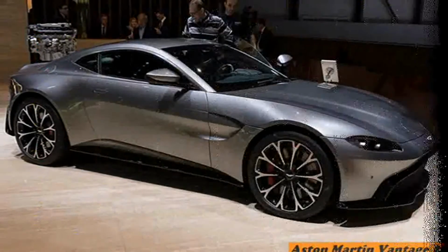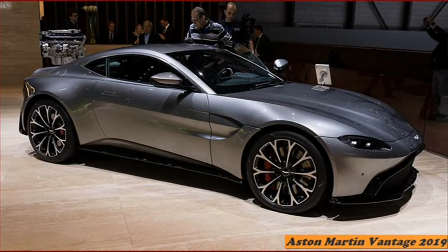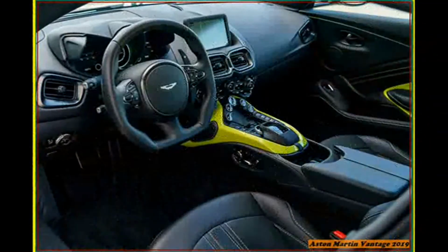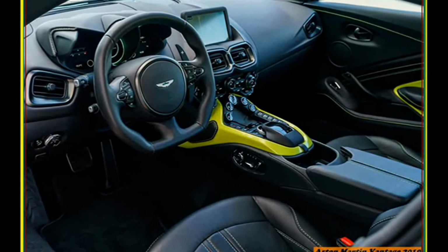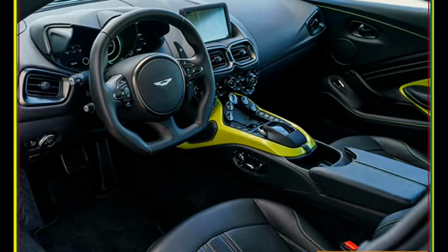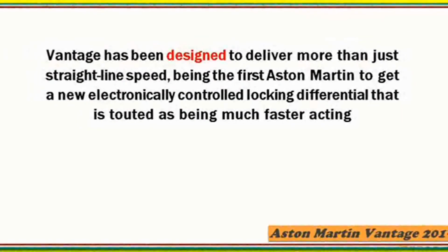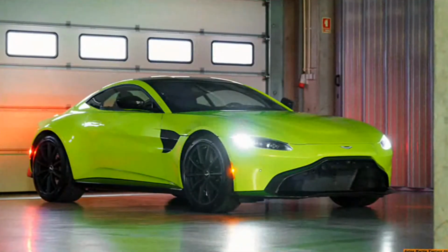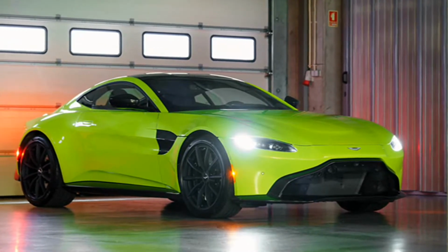The interior dimensions are tight, and the Vantage remains a strict two-seater. An overall length of just 175.8 inches makes it 10.8 inches shorter than the DB11 and about an inch shorter than a Porsche 911. The cabin has undergone a much more substantial upgrade over the previous car, which had been feeling short on both gadgets and connectivity in recent years.